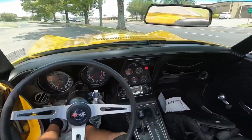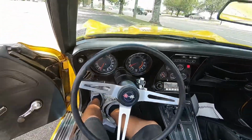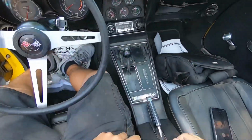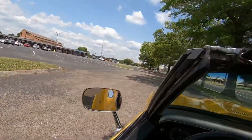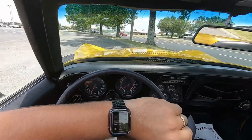Okay, gotta make sure we put that seatbelt on. That buzzer's gonna go crazy. Well, whoa. There we go. Click, baby. There we go. Okay. Well, we take the long ride, man. It feels great out here.